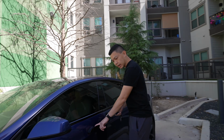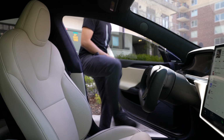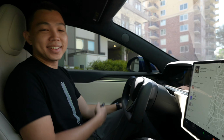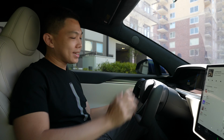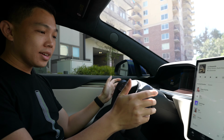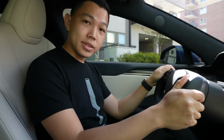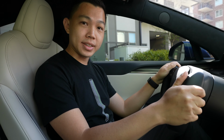You can see the door handle comes up. Just pull it out. This is the front seat of the Model S Plaid. The first thing that greets you is this iconic yoke. It's firm and steady on the hand, feels really good. We'll test out how it handles when we actually drive this later today.